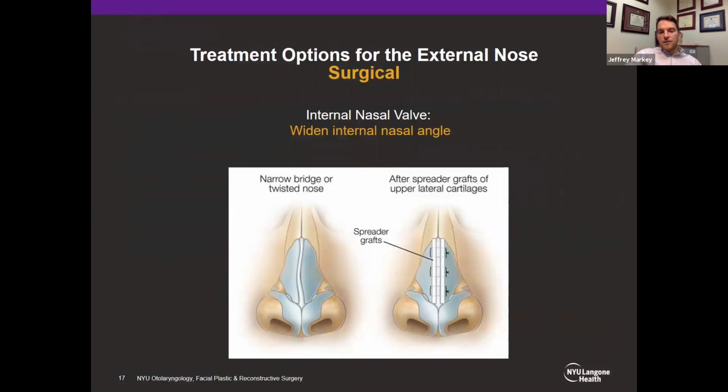Once again, if you have any questions out there, don't hesitate to ask. But these spreader grafts are helpful to place along either side of that dorsal cartilage, the septal cartilage, and then we reattach the upper lateral cartilages, which you can see there in the picture on the right, to those spreader grafts. And now when the patient breathes in, it no longer collapses downward. It's almost like an arch made of stone, adding another piece of stone to that arch to widen it so that it can fit more air in. So that's a very important graft that we use often in functional rhinoplasty after a patient is referred for inability to breathe through their nose.